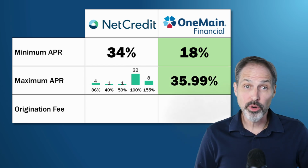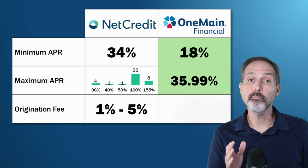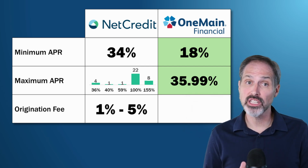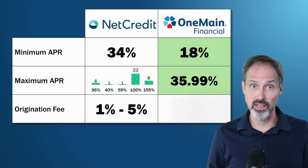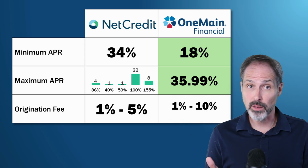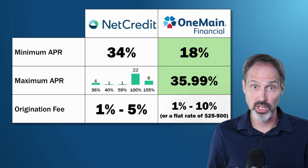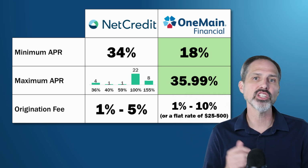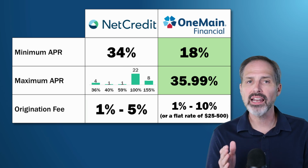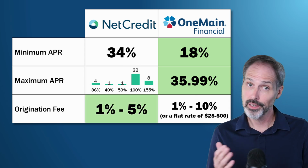NetCredit will charge an origination fee between 1 and 5% of the borrowed amount. OneMain's origination fee structure is significantly more complicated. Their fees range from 1% to 10%, but in some cases it would be a flat rate of $25 to $500. It all depends on the state law. I'm going to highlight NetCredit because their origination fees are generally lower and simpler.